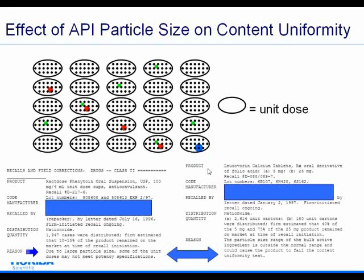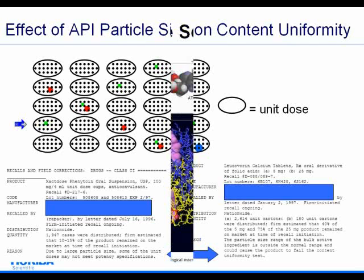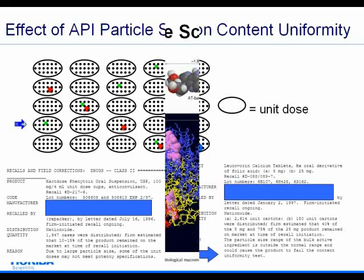And here is actually a solid oral dosage form, and the same concern. The particle size range of the bulk active ingredient was outside the normal range, and we have trouble with content uniformity. So this is a very real concern, and one of the reasons why it's very important to track particle size when we're looking at specifically the active ingredient. But today I'm really going to be focused on smaller particle sizes.